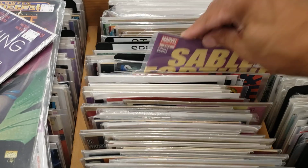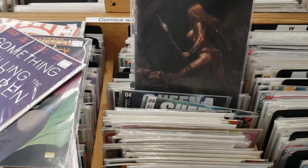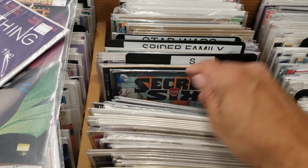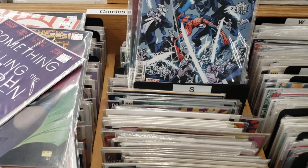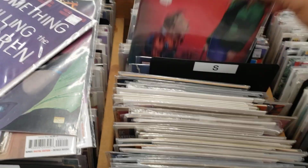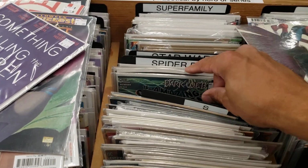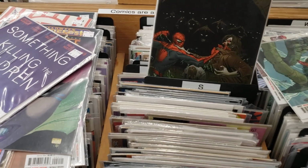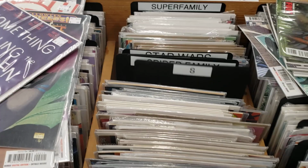Okay. Sable Fortune. These are some cool covers. We almost buy them for the covers. Straw Man. Oops, Spider-Man. Cool. No, I didn't pick up any Spider-Man for a while. I might pick up some of these just to read the story. They're not too much. I like to pick up this just to read the story. That one. That's cool. That one. I'll pick up these, just want to read the story. And so that's all of those.